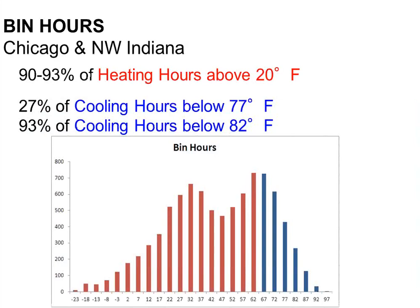All right, so showing you pictorially here. On the left side here is heating bin hours in red, cooling is in blue. Basically, each one of these bars represents a 5-degree temperature band of outside air temperature. So if I look at the 57-degree band, there's 600 hours. 62 is 700 hours. 47 is 450 hours. So you can see that the bulk of my run hours are in this area right here, right? More than half my year is jammed into that area, which means I've got 25 to 65 degree outside air temperature, which is ideal for a heat pump.